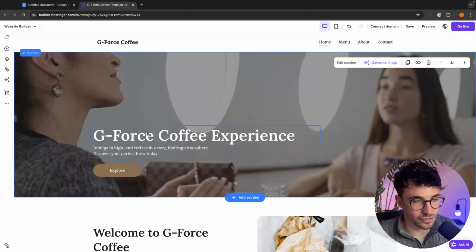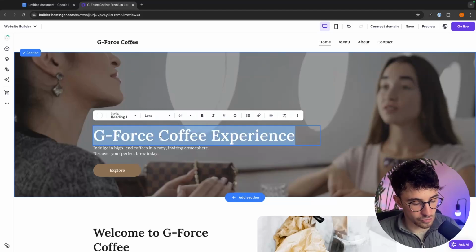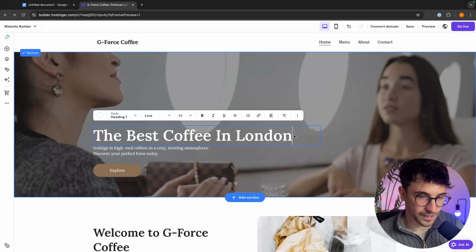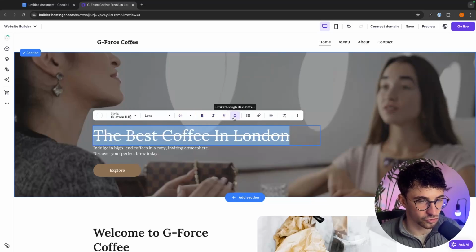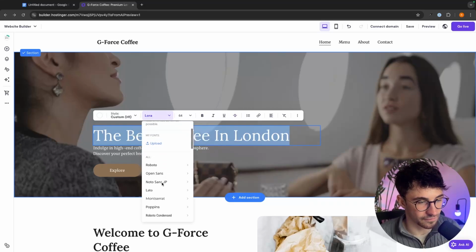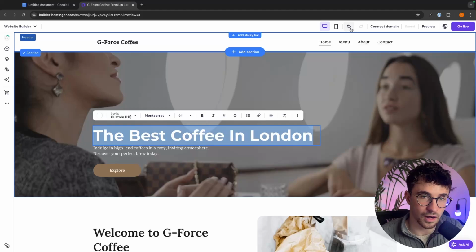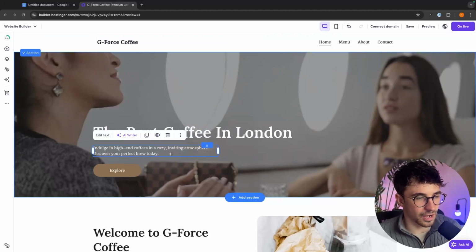For example, to change this title, I just double click and look at this. I can now edit the text. So instead of saying the GeForce Coffee Experience, I'm going to say the best coffee in London. So we can type that in, and then just above the text, we can go ahead and highlight, and we can use these formatting options to choose if the text is bold, if it's underlined, if it's italicized, strike through. We can also change the font right here, just like that. But then if I make a mistake and I want to go back, I can use the undo button up here to go back and undo that change. So that is how we can change the text.